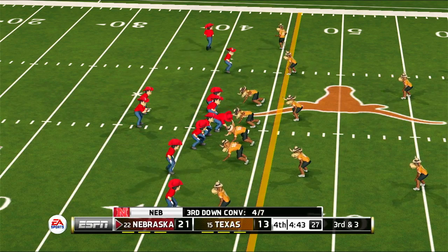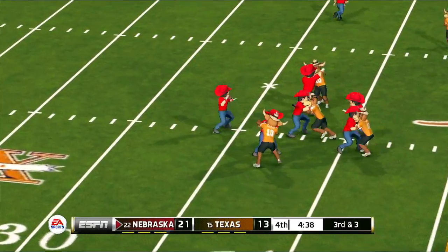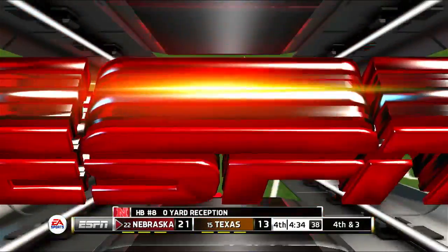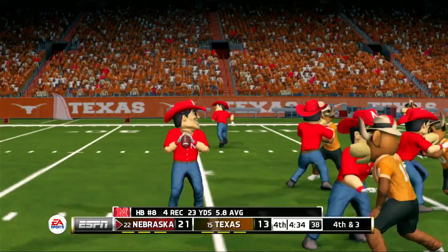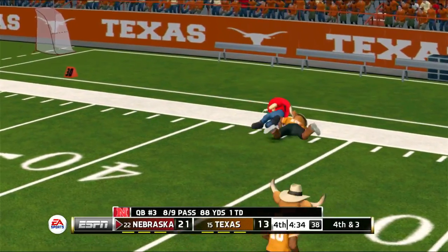Mike 3. Pulls it in and stops in his tracks with that tackle. Play was designed to pick up a first down, but they didn't do it. It looks like the receiver just lost track of where he was on the field.